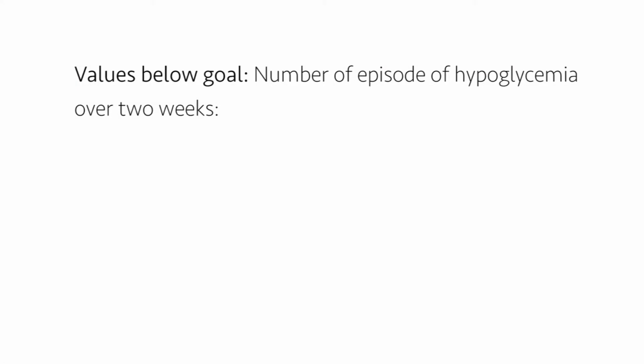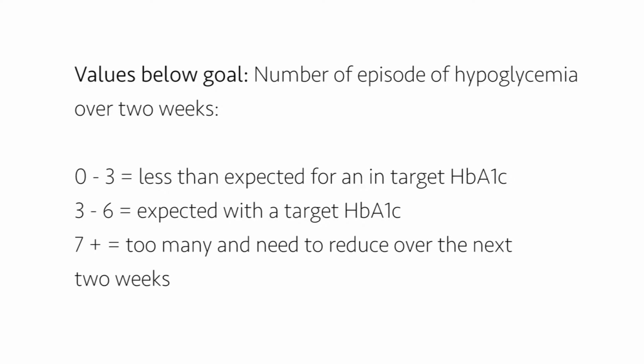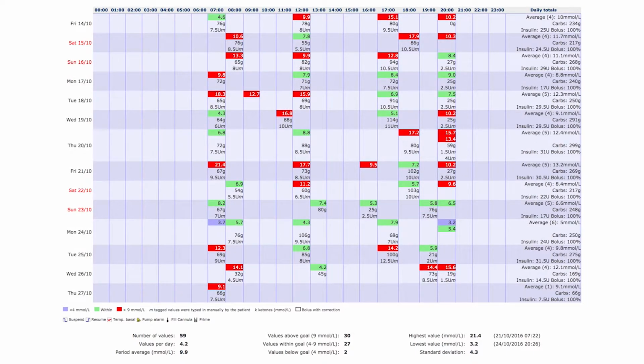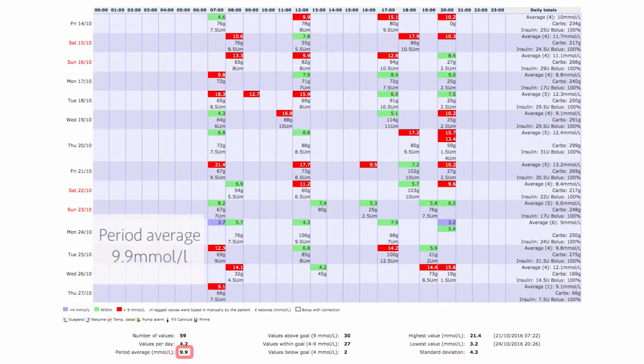It is normal to have 3 to 6 manageable hypos over 2 weeks if you are aiming for the ideal target HbA1c and average blood glucose. Any less and you're probably not getting enough insulin somewhere. If you're having hypos which you can't manage yourself, you need to get in touch with the diabetes team immediately. The download you are looking at shows this person has 2 hypos in the last 2 weeks. This suggests there is room to increase the insulin, especially as the average blood glucose is 9.9 millimole per litre.